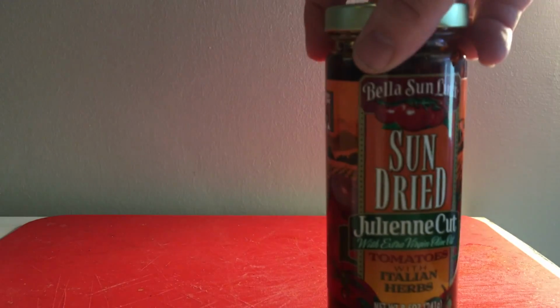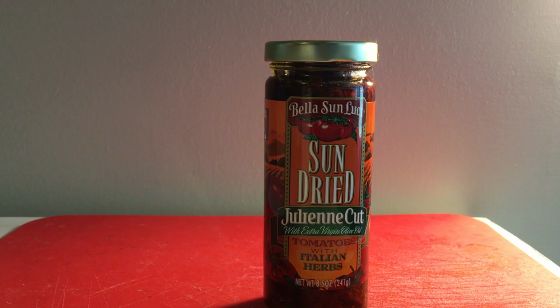Alright, now we're going to make turkey, feta, tomato meatballs. It's based on a recipe I found. I'll link that below. This is modified because I've gotten to the point where when I cook I'm just kind of winging it. So what I'm going to be using is this jar of sun-dried tomatoes. I kind of wanted the dry ones. This has Italian herbs in it too, but it was about all I could find when I was shopping.